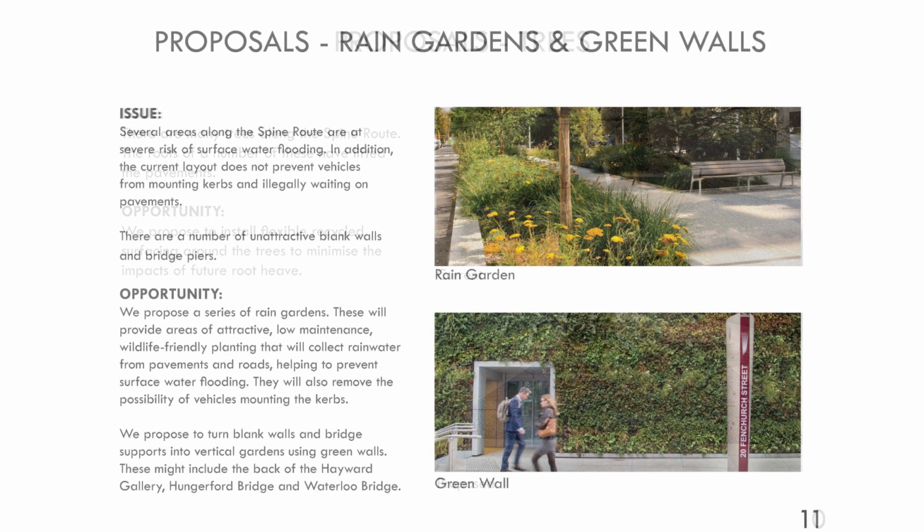Several areas along the Spine route are at severe risk of surface water flooding. In addition, the current layout does not prevent vehicles from mounting kerbs and illegally waiting on pavements. There are also a number of unattractive blank walls and bridge supports.